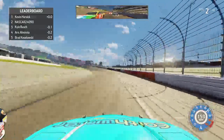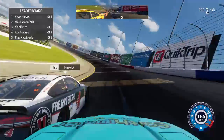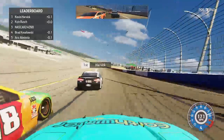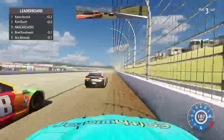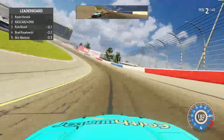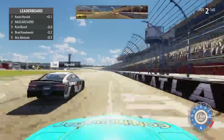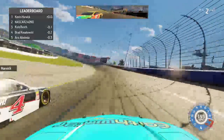Side by side, we go down to turn number 1. I'm going to try to just ease the car into the corner. Harvick gets away. Kyle Busch is coming up my inside. Kyle Busch will get past me here, but I've got a nice little bit of a run. I'm also going to get to the back bumper of Harvick. Going to dive it in really hard, really deep. Going to lift off, trying to get side by side with Kyle Busch here. I've got a nice run here. I might be able to just dive it in.